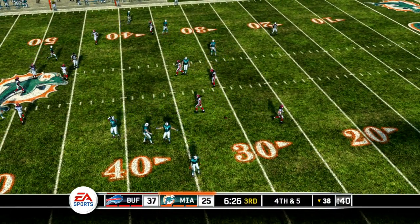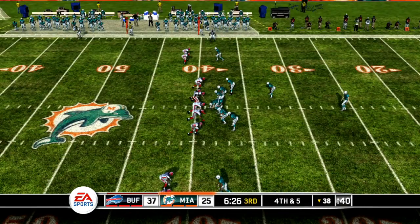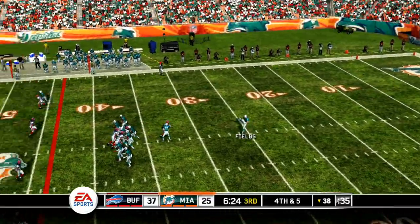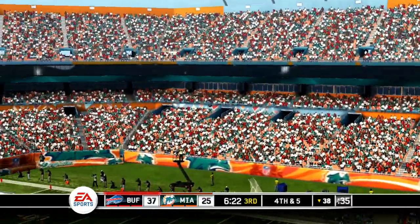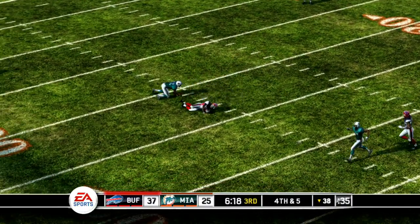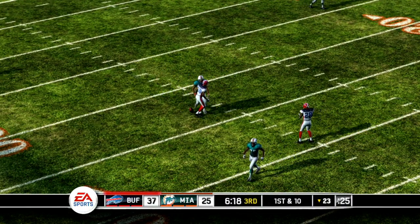Nearly picked off. He should have had that one. Aaron Schobel was defending on the play. Fourth down. Witherspoon back deep to return. Hit and dropped at the 23-yard line.